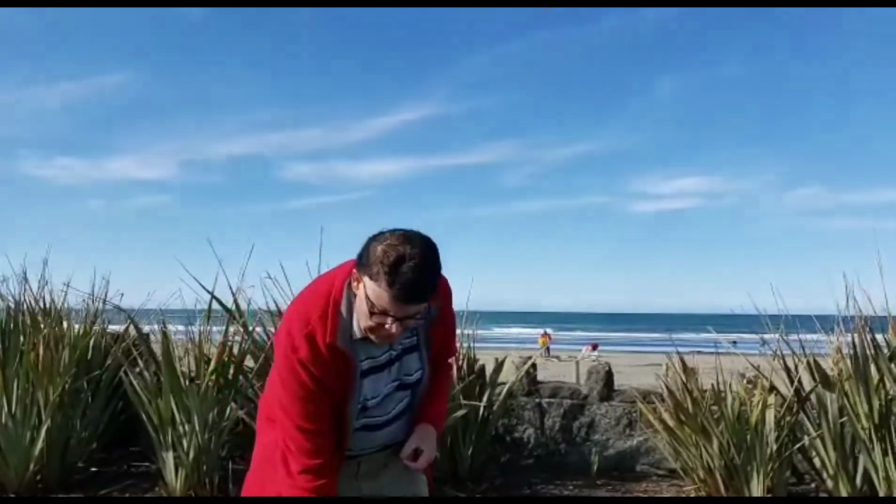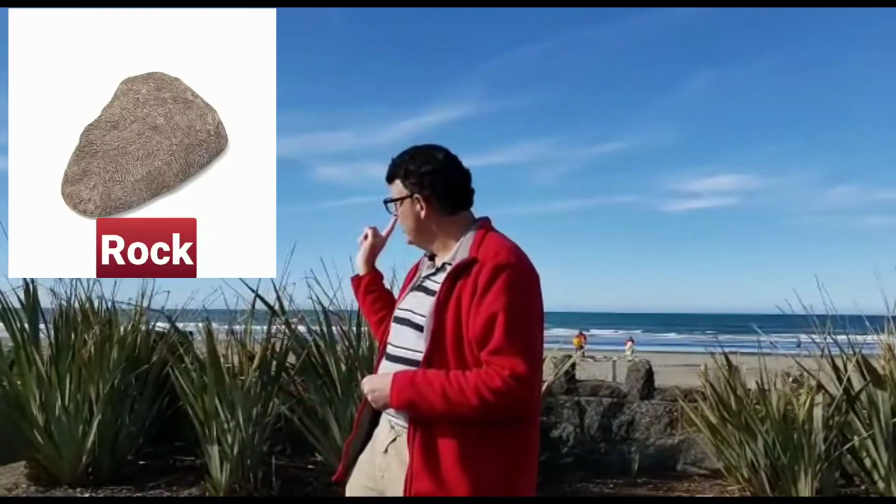and also we're going to have a look by the sand and see if we can find something that's hard. It's going to be a rock. That's what it's like. Rock. And up in the sky is something really cool. It starts with K. This one is a kite.